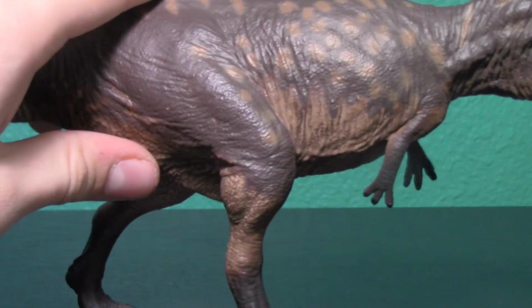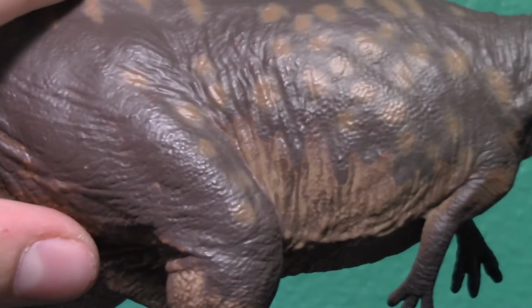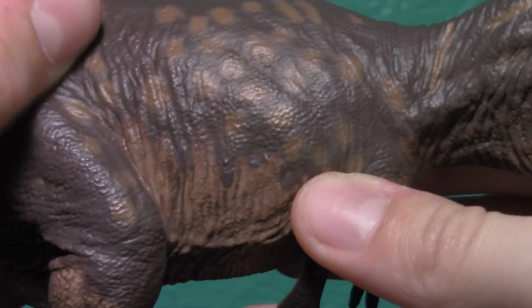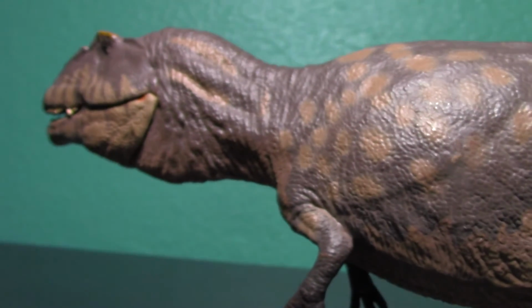The detail on this figure is quite minute through the promotional pictures and stuff like that, but once you get it in hand, you actually do notice that there's a lot of detail to it. There's a lot of nice mixtures of wrinkles and these very small scales. You can really feel the texture to the actual animal there that makes it feel really alive.